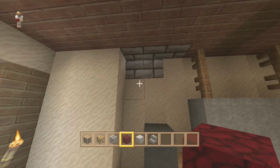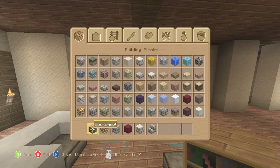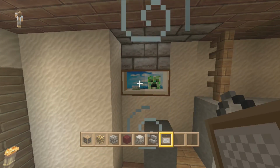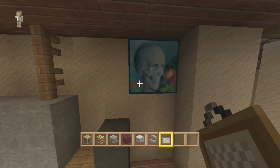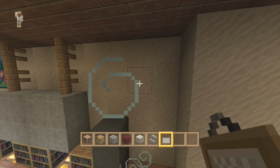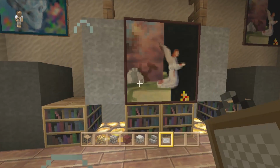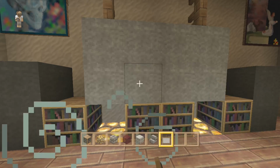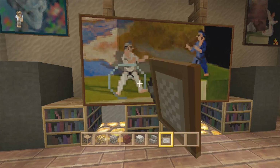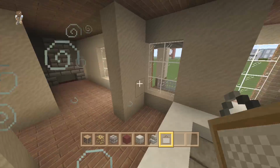Alright, so we figured out that. Let's see, what else could we do? Let's put some paintings. I really don't put too many paintings in my houses, but. Come on, give me, there we go. Nope, we don't want the same painting again. Come on, really? There we go. Change it up a little bit. Let's try to get Kung Fu. Come on, give me the Kung Fu. Kung Fu picture. There we go. So many people request I do that, even though I've known about it for so long.